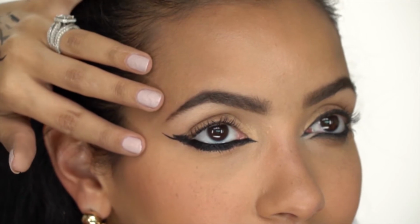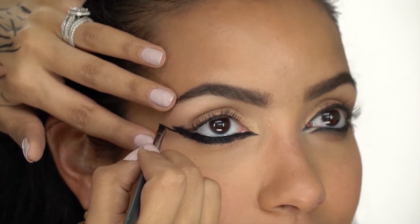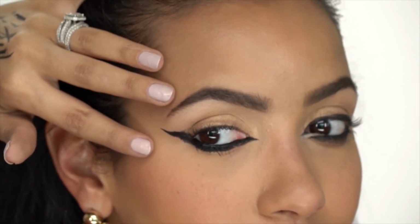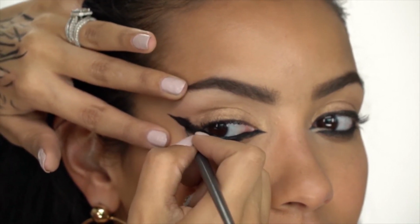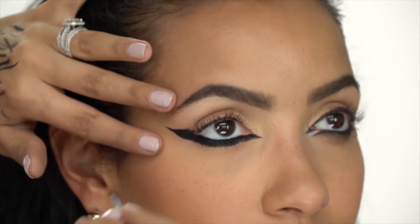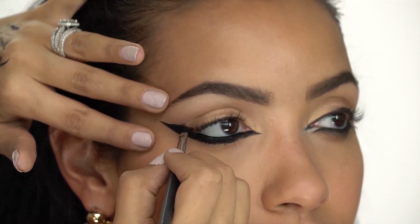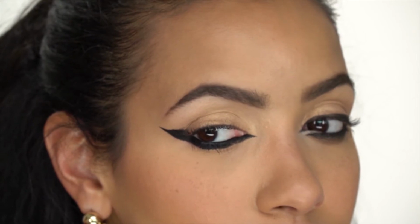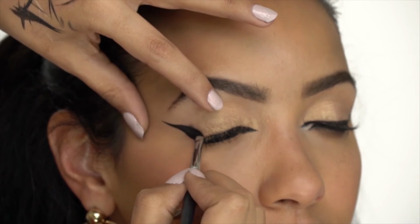And we're going to do the same on this side. So you can see I have this sharp wing. I'm going to extend it and straighten up this line so that it matches with that bottom there. I can go as dramatic or as thin as I want, but I want you guys to see a dramatic version. So it's going to look like Batman when she's looking down. And close your eyes. Let's go ahead and do the top.